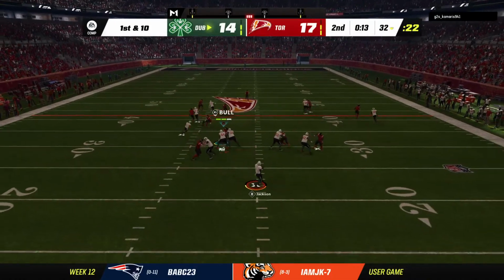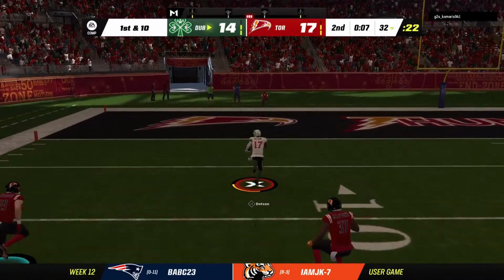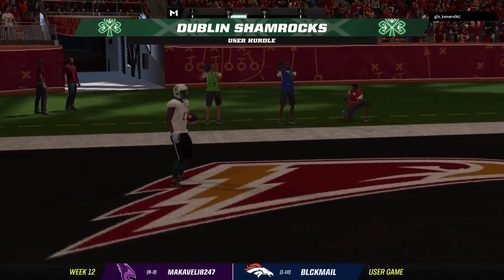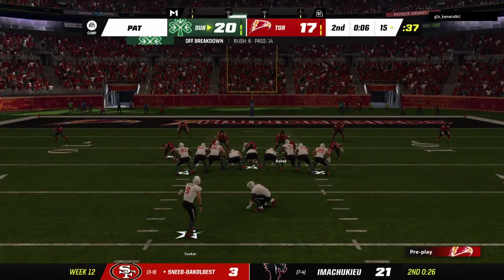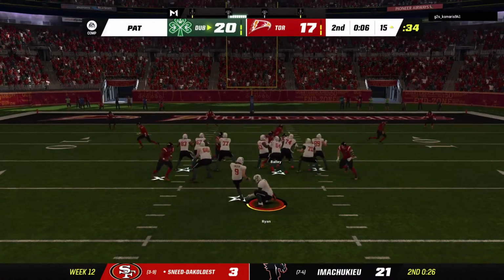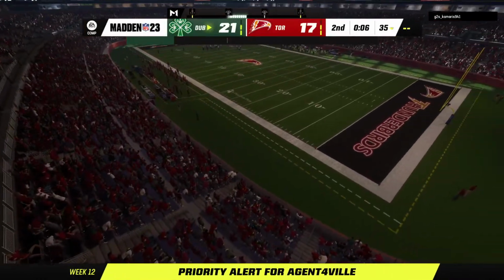Here's Jackson. And the defense loses him. It's complete. Touchdown, Jahan Dotson in the final seconds of the first half. And the Shamrocks have taken the lead here in the final stages of this first half. Tucker with the extra point, and that will make this a 4-point game.